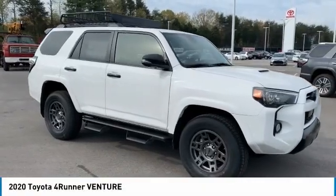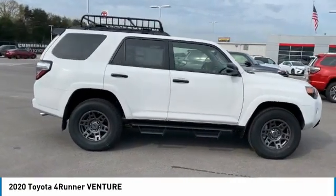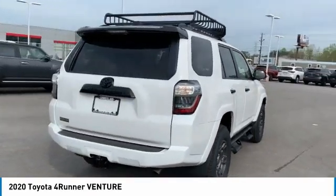Stop by and take a look at the 2020 4Runner. 4Runner durability is unbeatable. There are more 4Runners on the road today than any other midsize SUV. Here are some of this vehicle's great options.